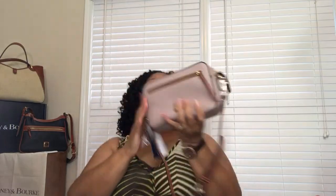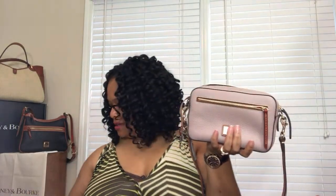Y'all, my favorite wallet just fit in there. That is a full size, large Florentine zip around wristlet. And I still have my phone and a card case, and I have space. I still don't have anything in either of the interior pockets or the outside pocket. It holds more than I thought that it was going to hold. So, and it has a key keeper.